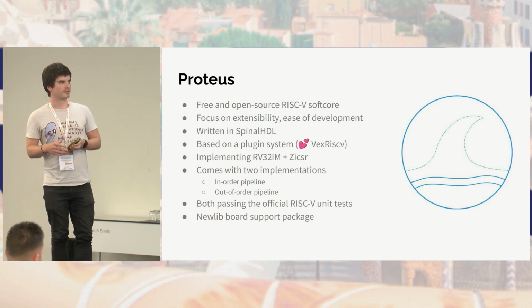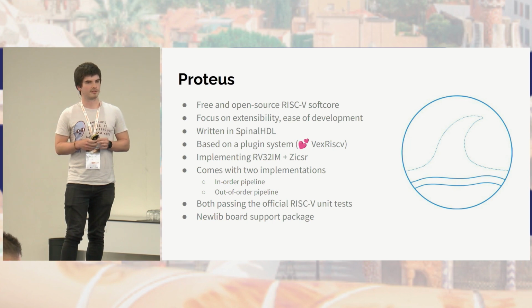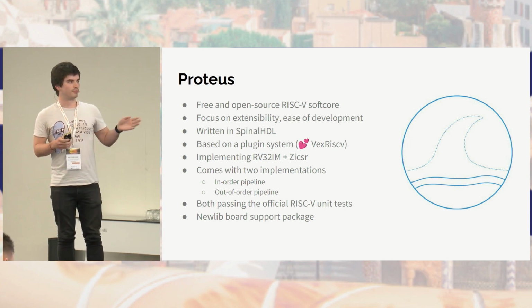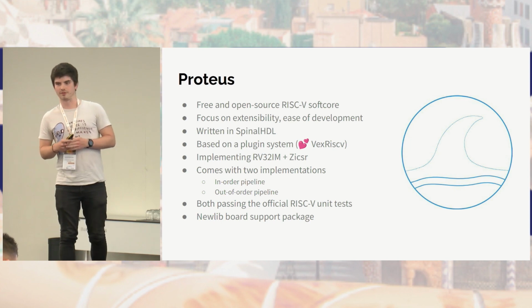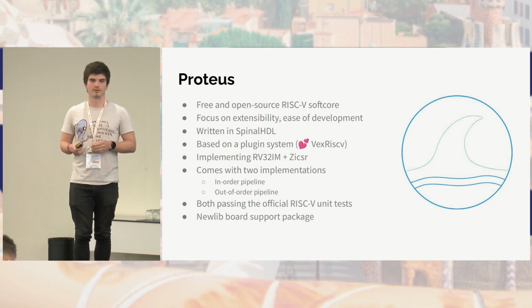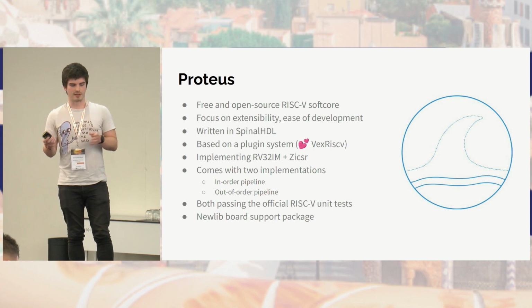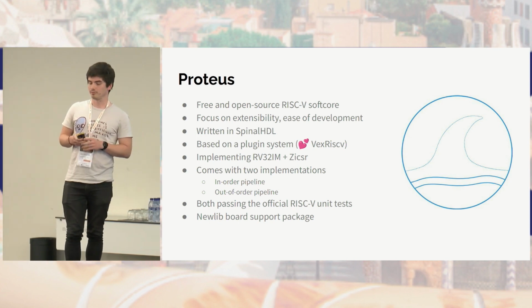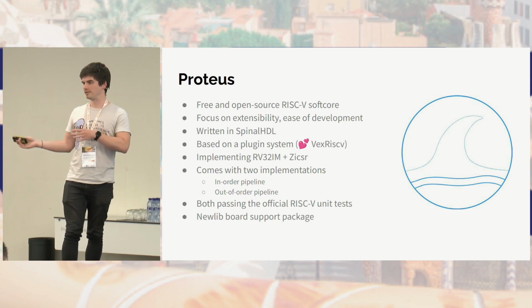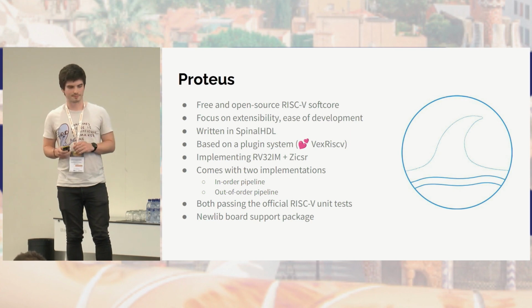And both of these pipelines implement the 32-bit integer and multiplication instruction sets and the CSR extension. Both of them pass the official RISC-V unit tests, but we've also run more extensive cryptographic and benchmark codes already on both of them. And this is enabled by the board support package that we wrote for NewLib, so that you can just take C programs, compile them for Proteus, and run them on either pipeline.